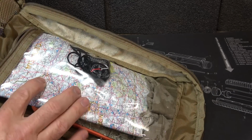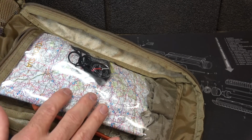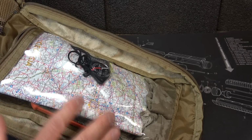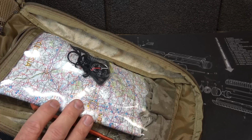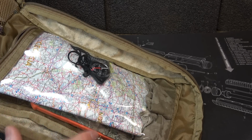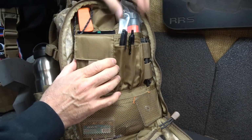I really like this clear cover because it protects the map. But whatever you use, make sure that you protect your map. Have it in some kind of waterproof bag. And I know that you've got your phone, you've got GPS, things like that. But if the grid goes down, or if you're in an area you're not receiving signal, this could be a lifesaver.